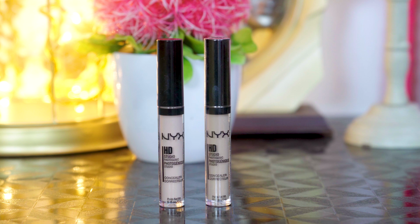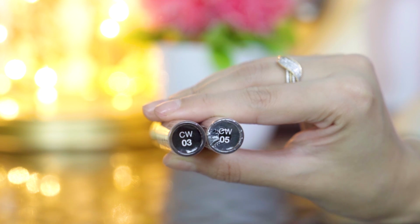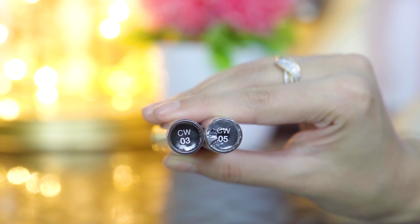So I'm going to be starting with NYX Cosmetics HD Studio Photogenic Concealers. I have them in two different shades. One is their shade 05 and one is the 03. Now 03 is the lighter one, so I think I'll go with that. I really like this for two reasons. One, it's definitely long lasting, long wearing. It doesn't give me any creases, especially if I'm using it beyond 5 to 6 hours.